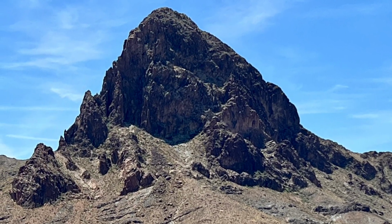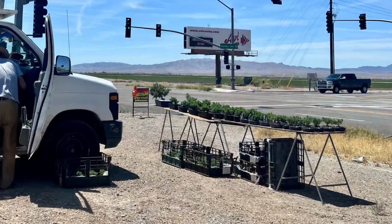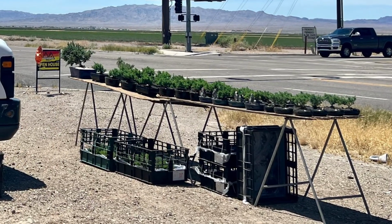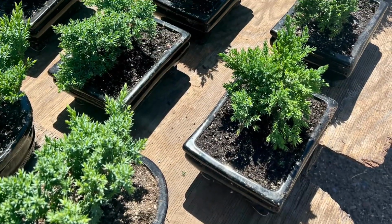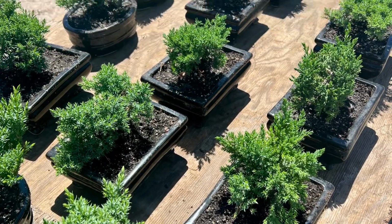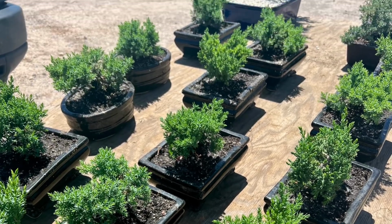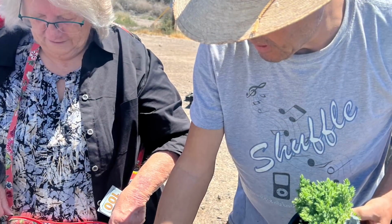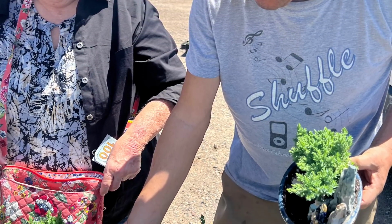We came across something on this trip that was not even close to being on our radar. A man set up alongside the road selling bonsai trees. Of course, we had to stop, and my mom and I each ended up with one. He was located at the corner of Highway 95 and East Boundary Cone Road in Fort Mojave, Arizona. Not sure if he's there all the time, but it was a cool stop.